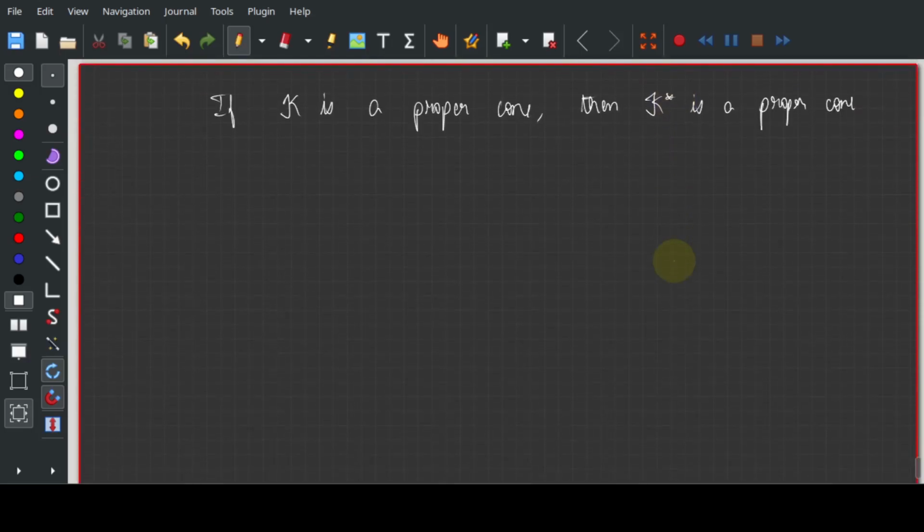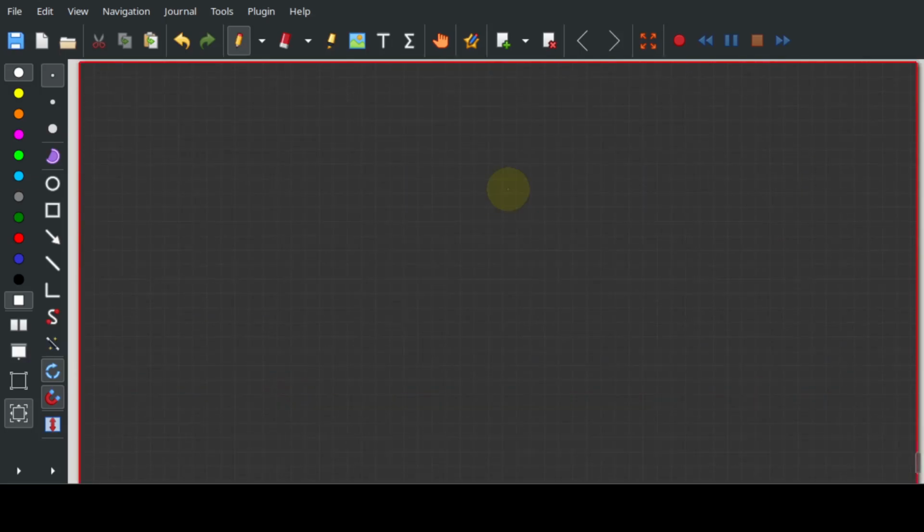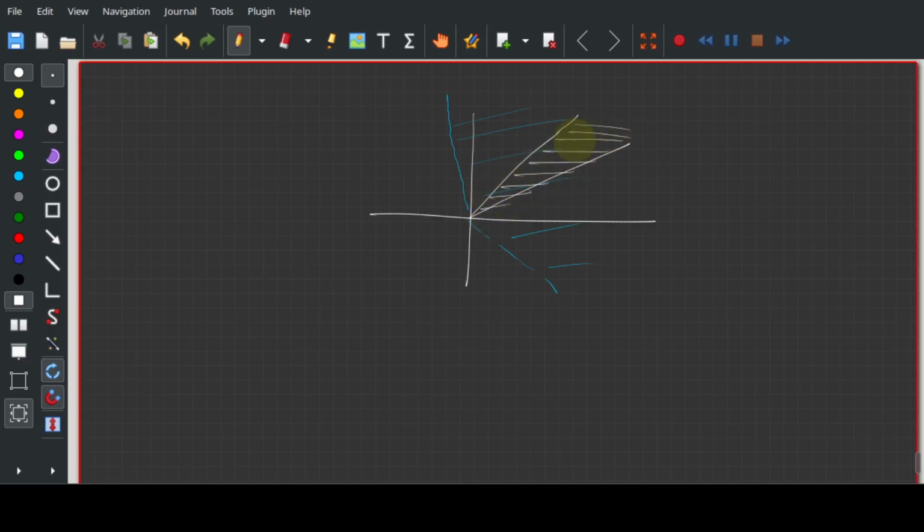So for example, I could take just two rays. The dual of this is going to look something like this. So the set of all vectors to the right of the blue lines. But the dual of this blue cone will in fact be the entire region that is between these two rays.